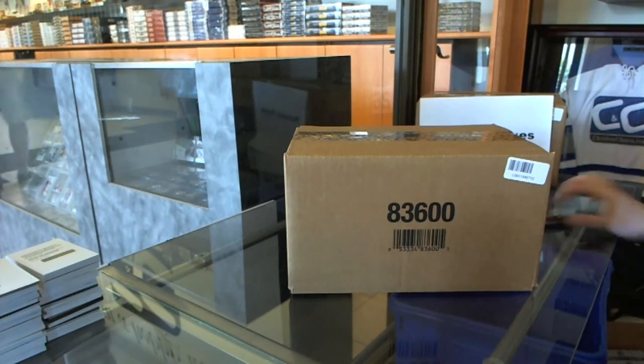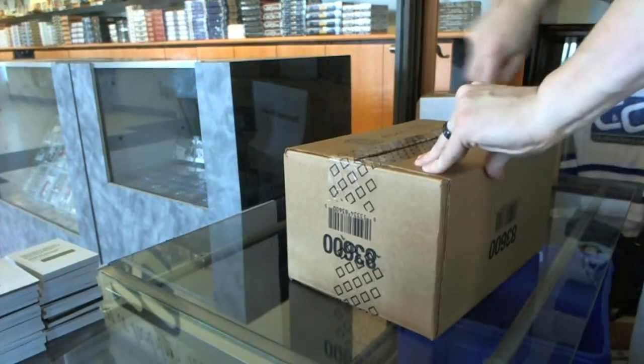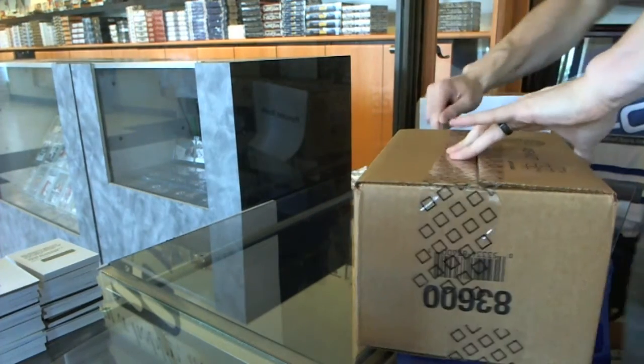Here we go, J to the B squared, 6 box case, 14-15 Upper Deck, there we go.